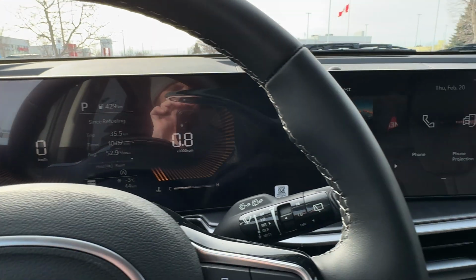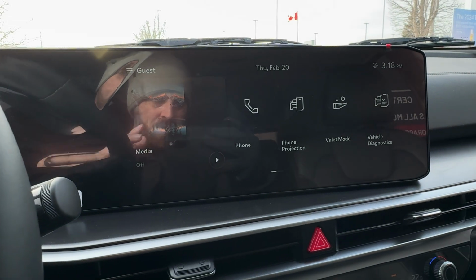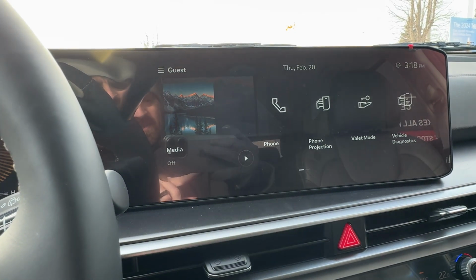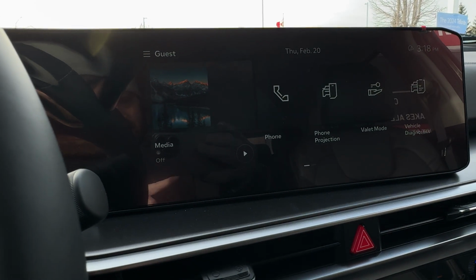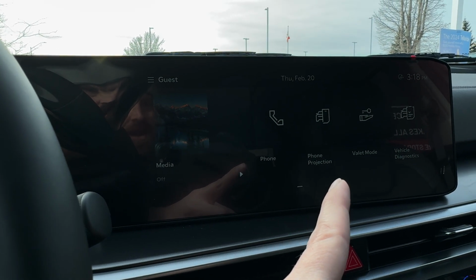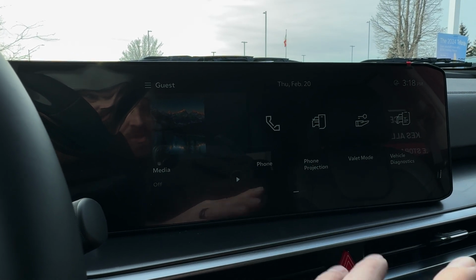All right. And then over here is Kia's newest infotainment display. So what we've got here is, there we go. So we've got our media, we have our phone connection. So it is wireless Apple CarPlay and Android Auto, which is fantastic.